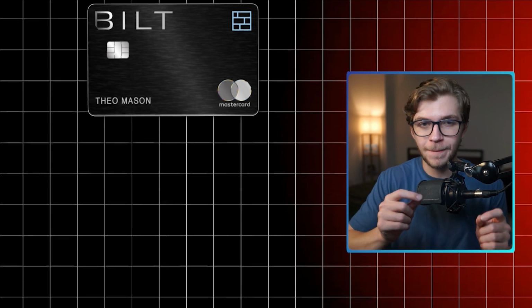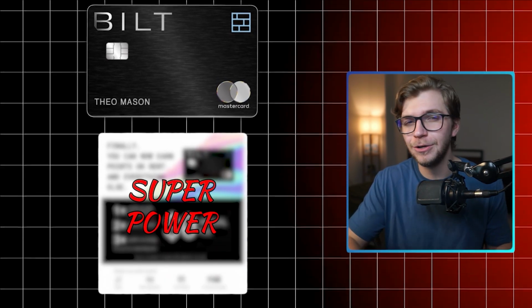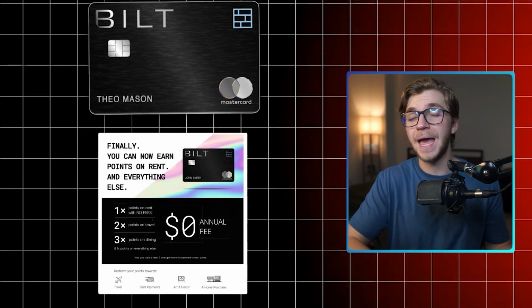The first card in this category is one that's been taking over the no annual fee category, that being the Bilt Mastercard. You might have heard of this card due to its one superpower that not a single other credit card in the world can offer, and that is the ability to earn points from paying your rent.